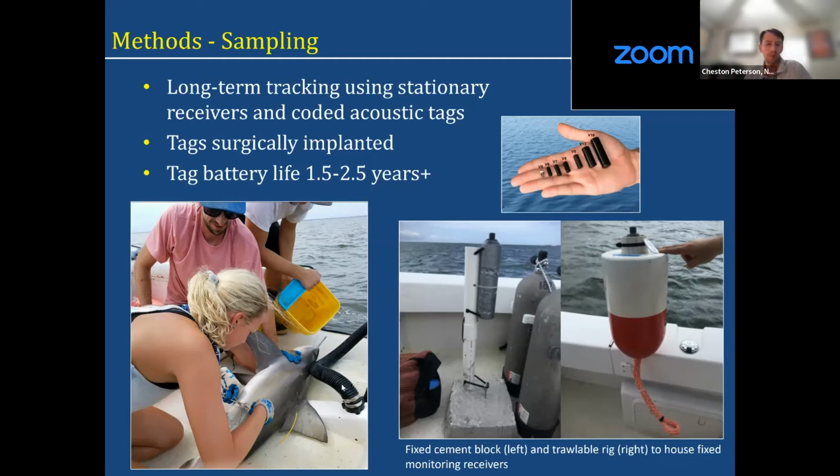The tags were surgically implanted. It sounds kind of rough, but it's actually really easy for a shark. It's a small incision, one to two sutures tops, made laterally or on the ventral side. The tag battery life was 1.5 to 2.5 years. You have a lot of control when you design your tags from Vemco. The tags can last up to 10 years, however you have to compromise between battery life and power. Because of the high flow and high turbidity, meaning low water clarity and tons of suspended particles, in Apalachicola Bay, and because this was part of my graduate studies, so there is a timeline on this, we optimized for shorter-life tags with high power to maximize the probability that we would detect the animals.